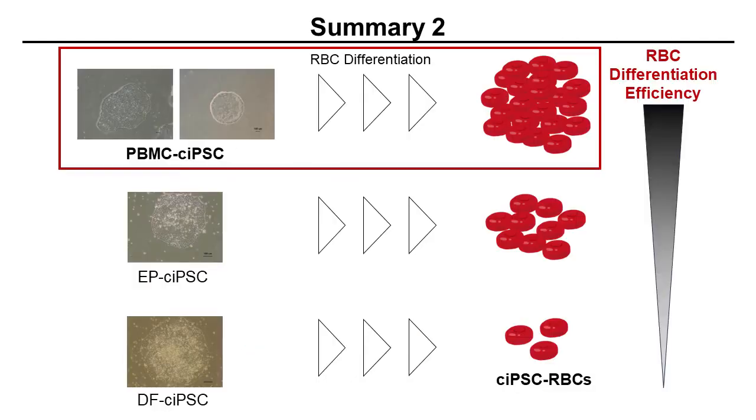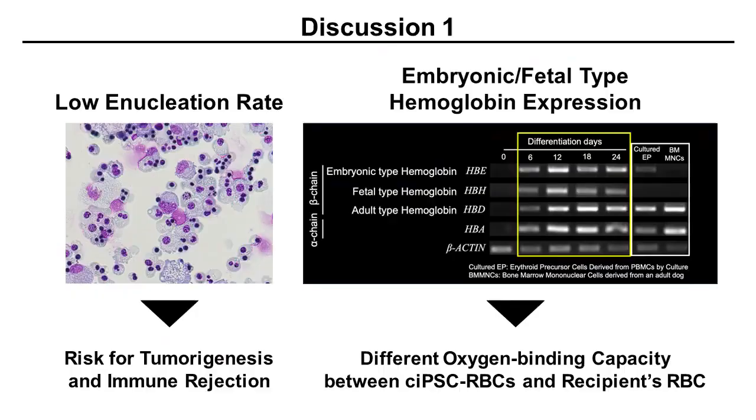Here, I would like to summarize the main results in this section. Contrary to the initial hypothesis, the PBMC canine iPSC line, especially line 1, but not the erythroid precursor canine iPSC line, differentiated efficiently into canine iPSC RBCs. This probably means that the selection of canine iPSC lines, which have high RBC differentiation efficiencies, can enable us to produce a large number of canine iPSC RBCs.